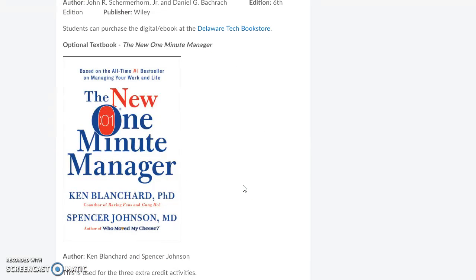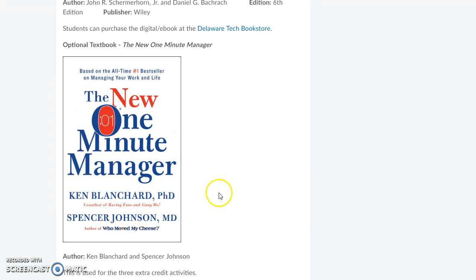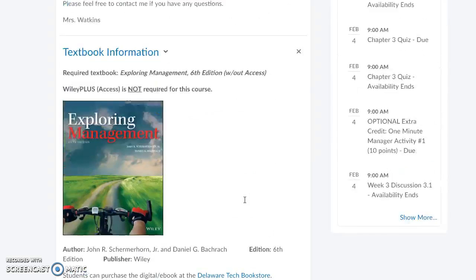There's also an optional textbook for this course, and that's The New One-Minute Manager. This book is used for our extra credit assignments, so it is optional, but I would encourage you to purchase the textbook. You can probably find it on Amazon for under $20. This book will be used for 3 extra credit assignments this semester, and those 10 points each of extra credit are applied to the first 3 exams. So it can be the difference of a letter grade for your exams for the semester.